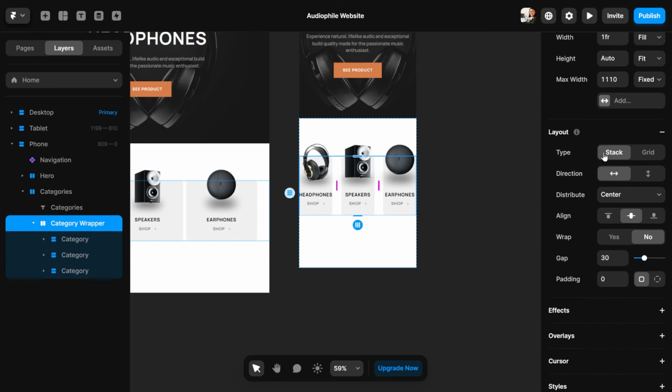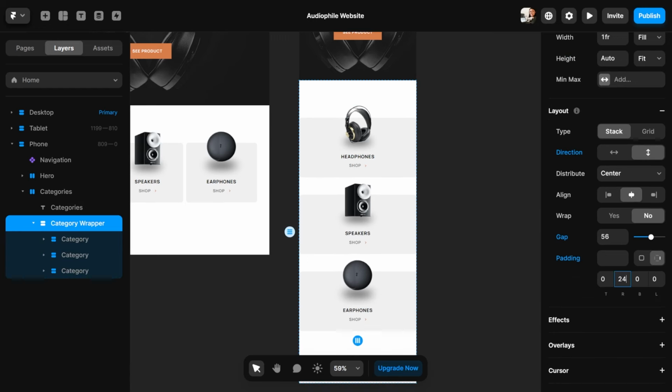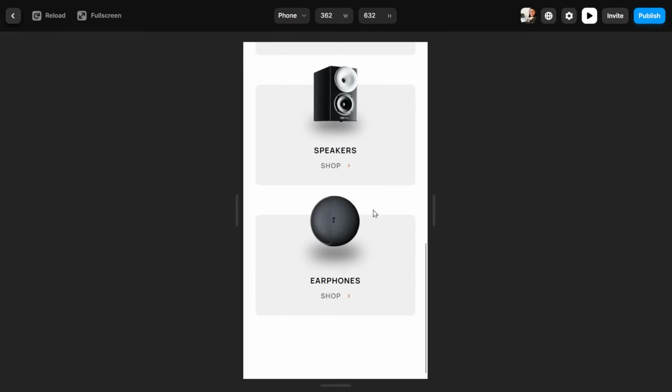Mainly, I changed the flex direction of the category wrapper stack to be vertical so that the categories would all stack to one column. And I also increased the gap space between the categories just to have a little more breathing room. And then I added padding on the left and right sides, just like we did in tablet. And there we have it, the categories on desktop, tablet, and mobile.